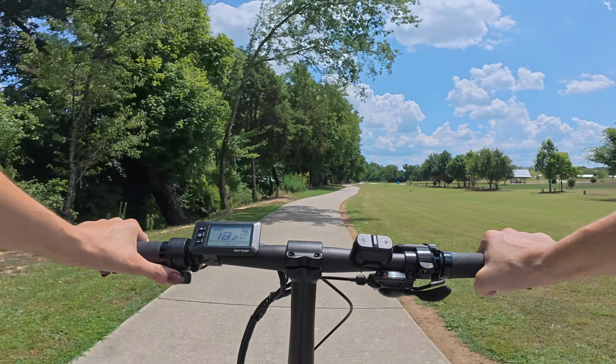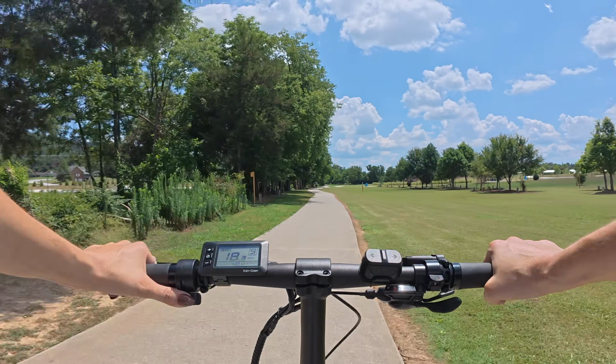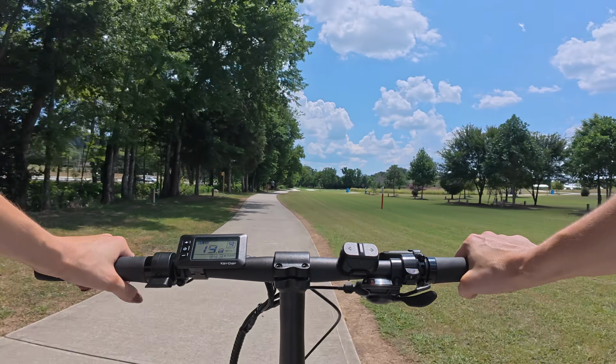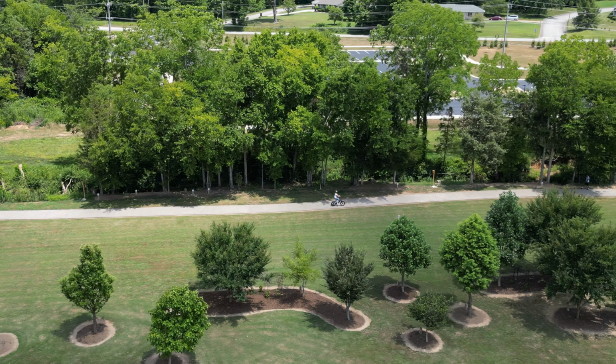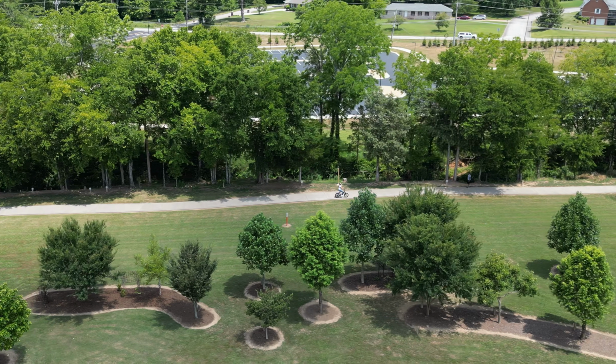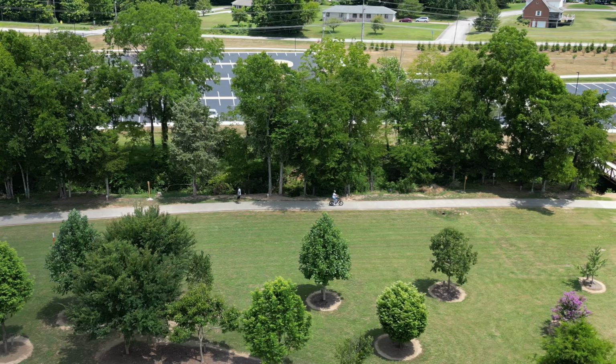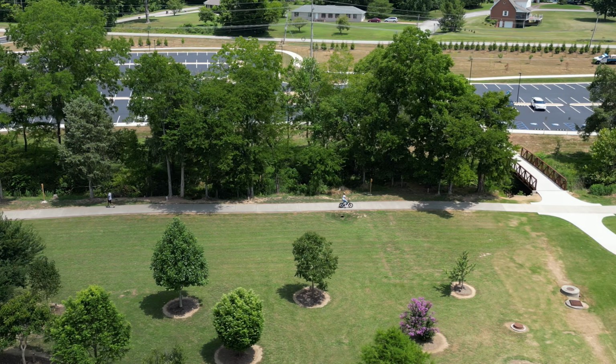All right, that's a nice takeoff, and it's smoothing out. Could probably get up a little bit quicker to 20 to hit that top speed, but it does take a second to get up to that point. So just keep that in mind.